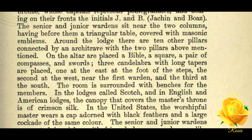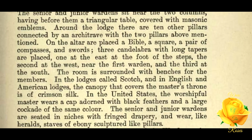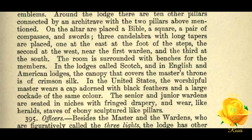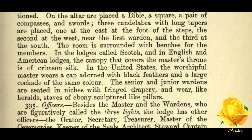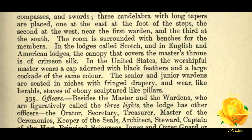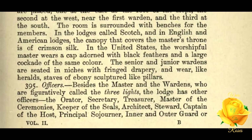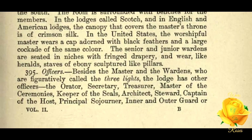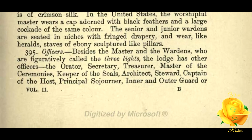On the altar are placed a Bible, a square, a pair of compasses, and swords. 3 candelabra with long tapers are placed, one at the east at the foot of the steps, the second at the west near the first warden, and the third at the south. The room is surrounded with benches for the members. In the lodges called Scotch, and in English and American lodges, the canopy that covers the master's throne is of crimson silk. In the United States, the worshipful master wears a cap adorned with black feathers and a large cockade of the same color. The senior and junior wardens are seated in niches with fringed drapery, and wear, like heralds, staves of ebony sculptured like pillars.